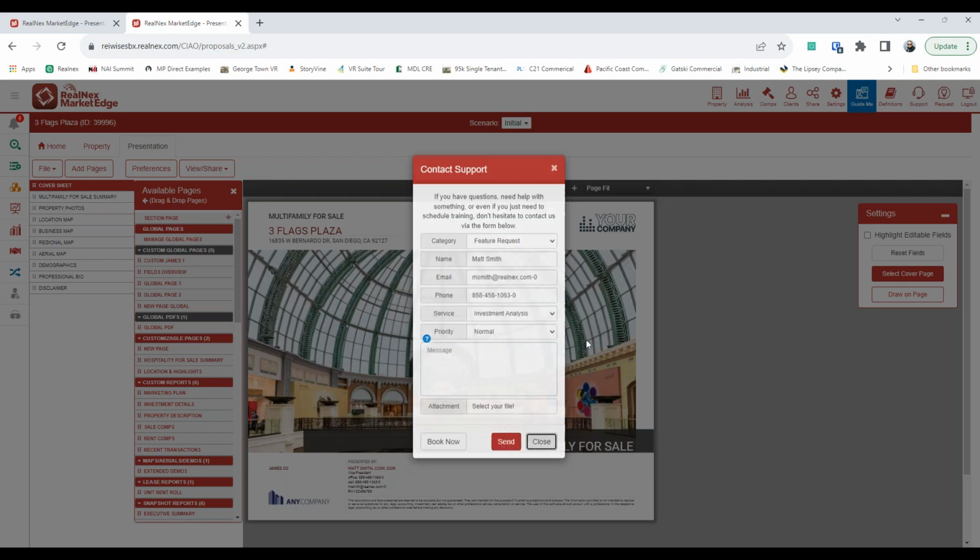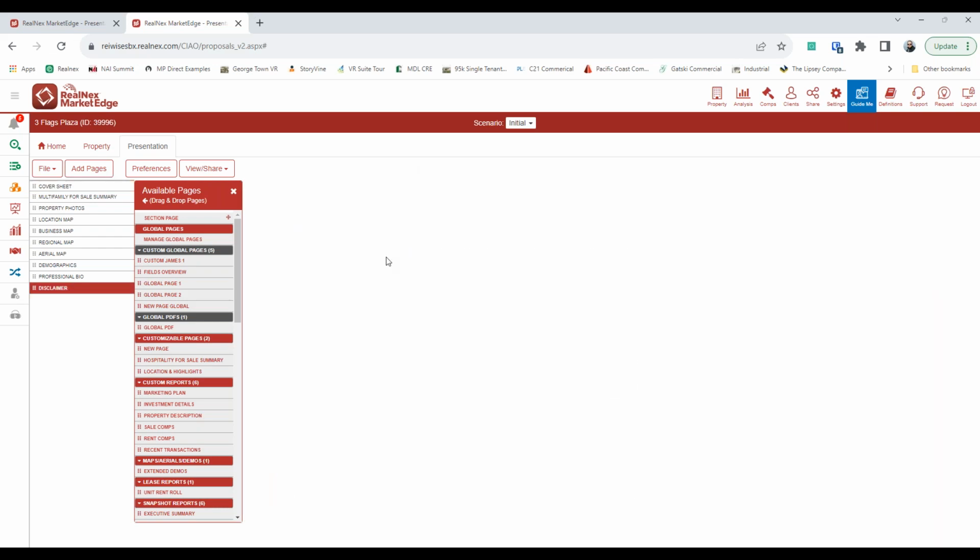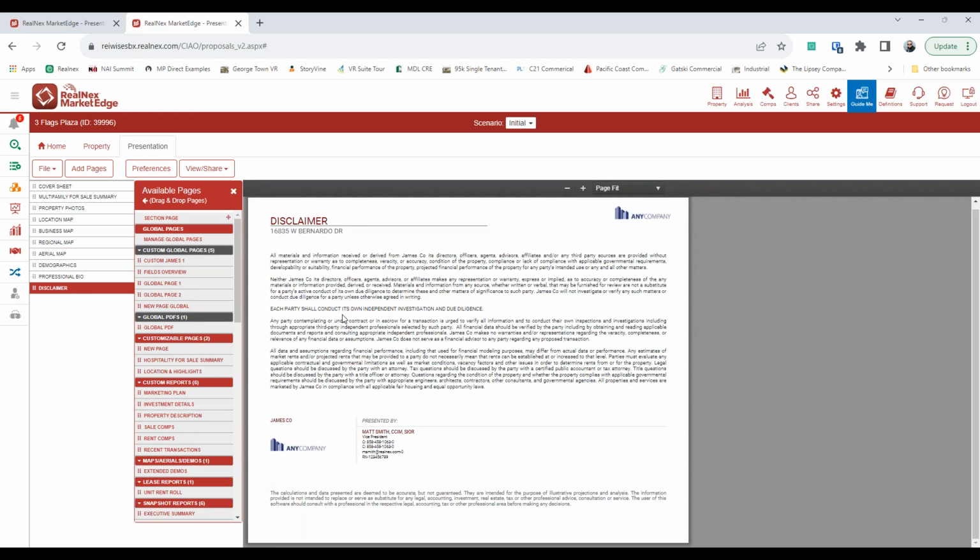But all this stuff comes from you guys and gals. You're saying, hey, this is what we need. We don't understand how to do this. And then we take action. We put it right in the program. We don't figure out another way to charge you extra for it or do something different. We just want to make this easier and more efficient. You have a company disclaimer, no problem. Well, we can tie into your company, and your company disclaimer can be populated right in the program.